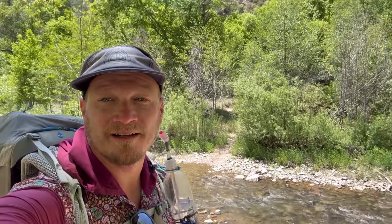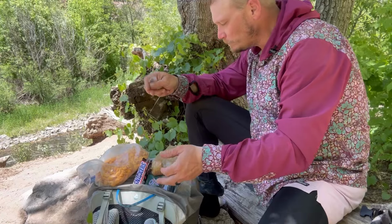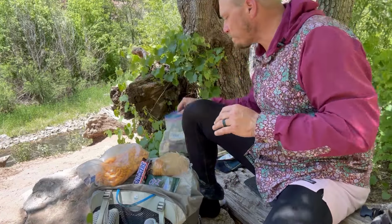Just made it down to the Gila River. First crossing's right there. Check this stuff out. That canyon that we just walked through was awesome. I feel like it's about to get good down here, so I'm super excited for this next little stretch, but I'm gonna pack off for a little bit, eat some lunch, and we'll get our feet wet.